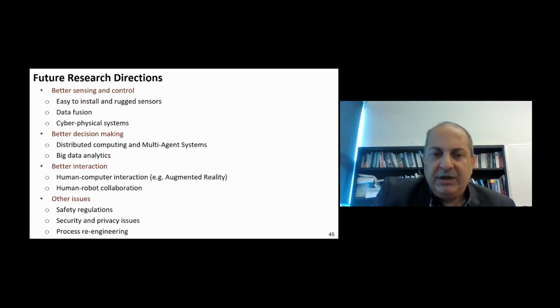Other issues could be related to safety regulations. In order to introduce these systems in actual projects and depend on them, we have to see how to link that with safety regulations. In fact, in the project that we did with Hydro-Quebec, there was an argument that perhaps we should not have this technology because it will create a kind of dependency on the technology. We have the security and privacy issues.